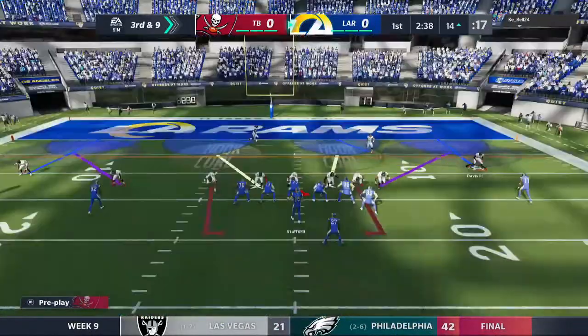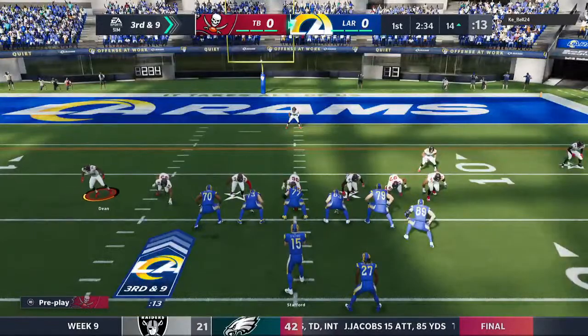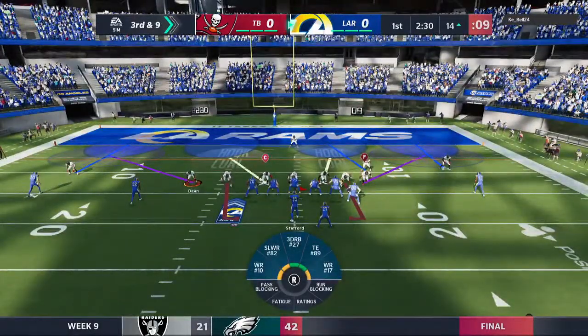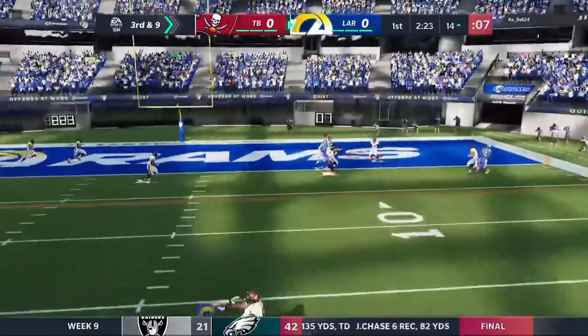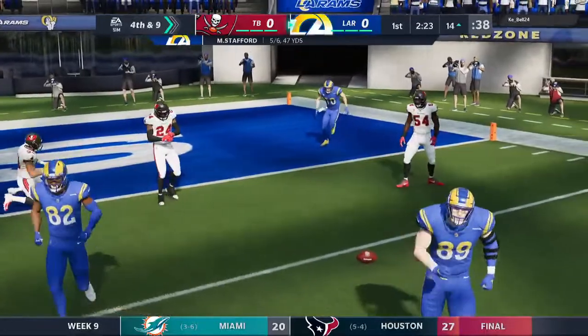Now play number 8 on this drive, and they need 9 yards to pick up the first on third. Out of the gun, Stafford. The Bucs defense stiffens and pushes this to 4th down.